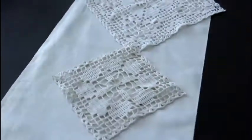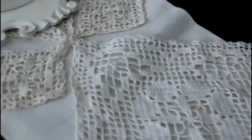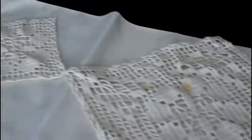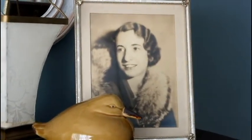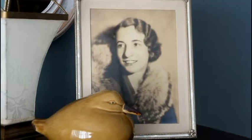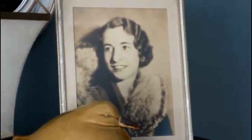I have a set. I'll show you these real quick just because they're special to me. All made by my grandma. And I strung them all, tacked them all together, and I made a whole table runner. And actually, I'm going to show you Grammy just a second. She was one of my favorite ladies in the whole world. That's my grandma. Her name was Myrnis Evelyn. And this is when she was probably in her 20s.